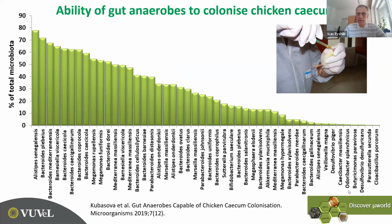And when we had them in pure culture, we characterized them by whole genome sequencing, and then, having the pure cultures, we inoculated one-day-old chicks orally with hundreds of pure cultures, and 1 week later, when these chicks were 7 days old, we sacrificed them and checked for the presence of the strain which was inoculated by us on day 1.